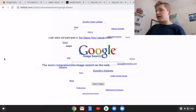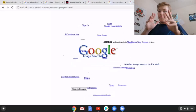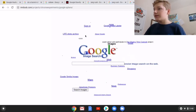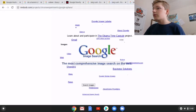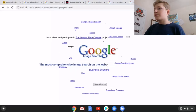Look, I'm legit controlling this. I've got my hands off the mouse, right? It's spinning because I made it spin. But when I put my hand back on the mouse, I can do stuff with it. That is so cool. Whoa, dude. Whoa. This is so cool.